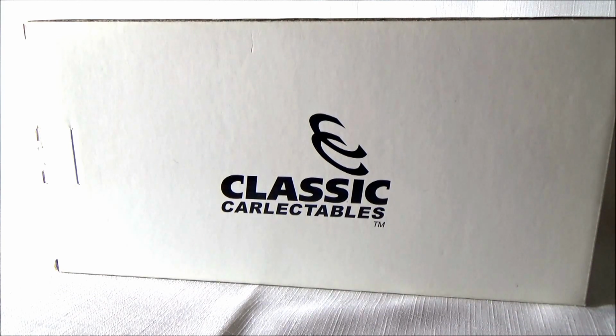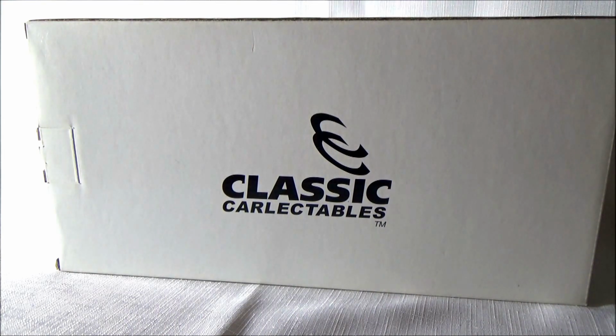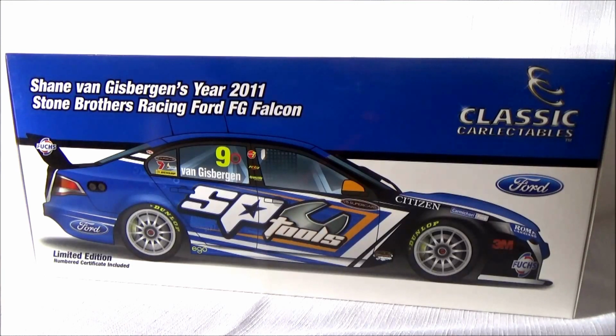So for episode 12, we're going to go back into the 2011 era of the V8 Supercar Championship, and we'll have a look at what Shane and Stone Brothers Racing did that season, and I'll give my honest review about the model as well. So let's get stuck into it, and we'll be reviewing this car here. Okay, today we have a 1:18 Classic Collectibles Ford Falcon FG V8 Supercar.